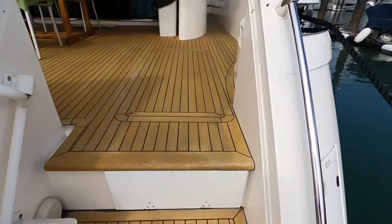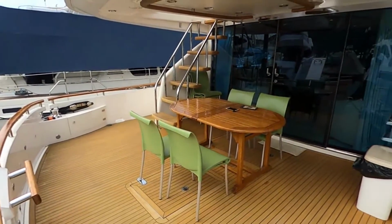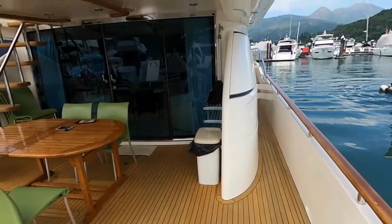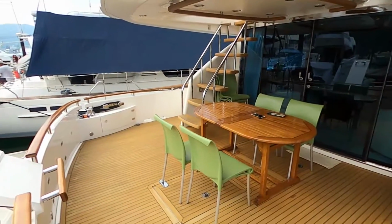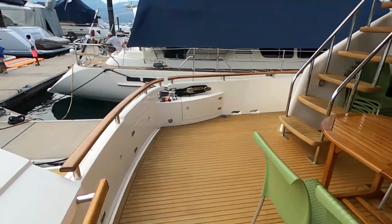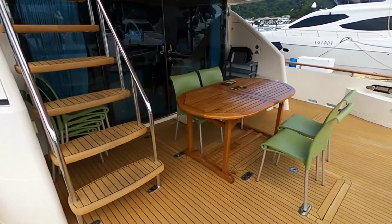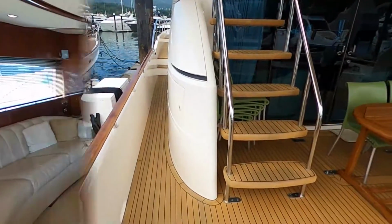Here we are on the Fairline. Here's the cockpit of the boat. Very good condition. The teak is one of the first things that you see, and if that is beautiful and maintained, it's generally, from my experience, the boat is well maintained. So you can tell a lot about a boat by just looking at the teak deck.